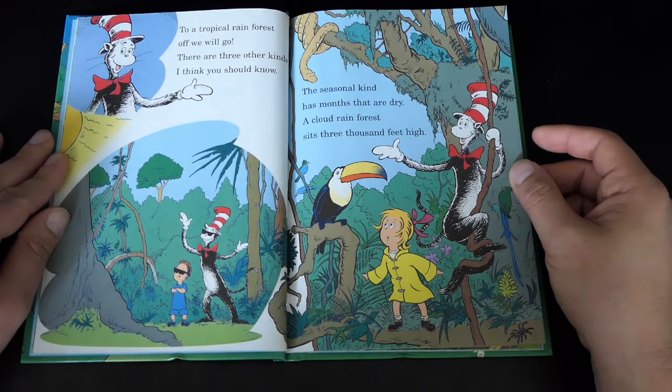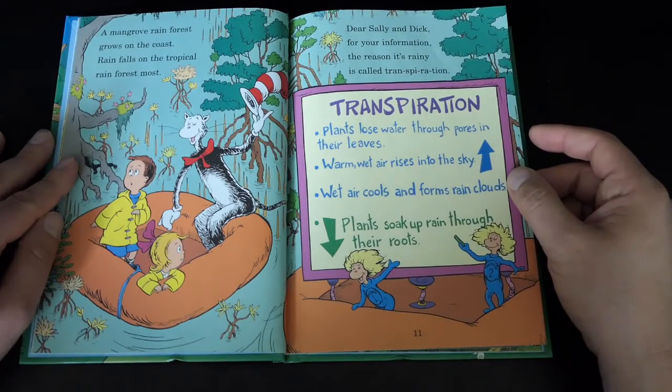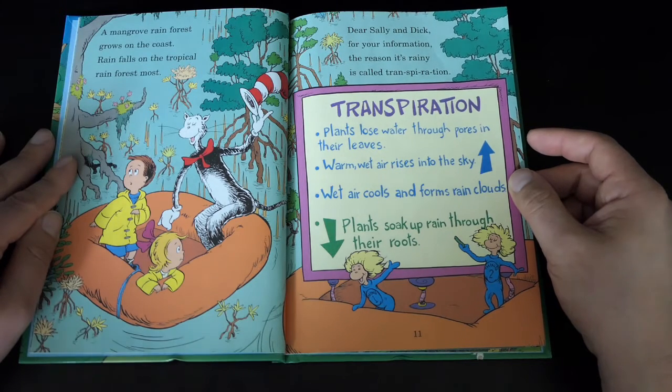The seasonal kind has months that are dry. A cloud rainforest sits 3,000 feet high. A mangrove rainforest grows on the coast. Rain falls on the tropical rainforest most. Dear Sally and Dick, for your information, the reason it's rainy is called transpiration.